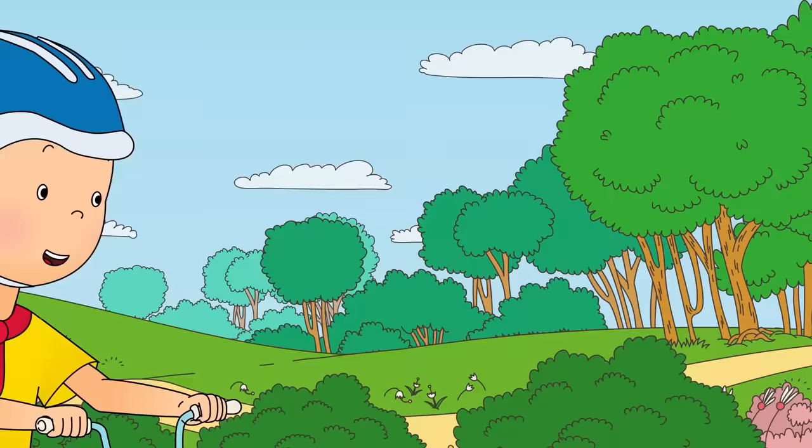Caillou was going to a food fair in the park with Grandma and Grandpa. Wow! Look at all the food, Grandpa! That's right, Caillou. This is called a world food fair. The people here are making food from all different countries, Caillou. It's a great chance for you to try some food you might not have tasted before. Caillou could smell all kinds of unusual things, but he didn't know what they all were.